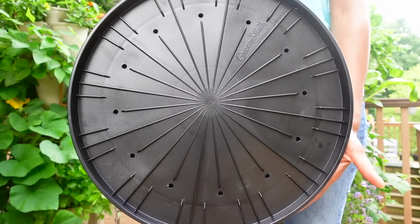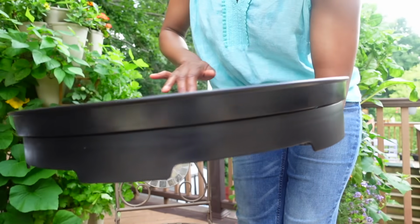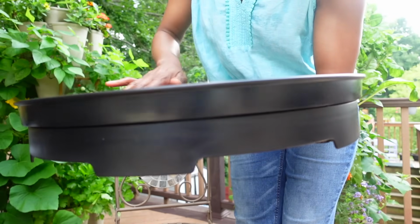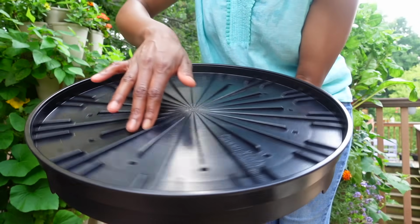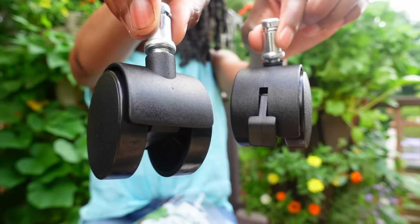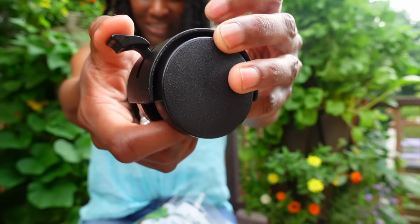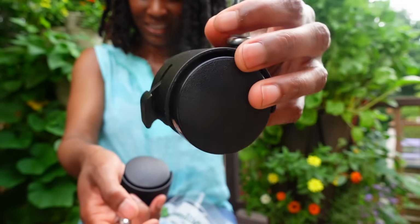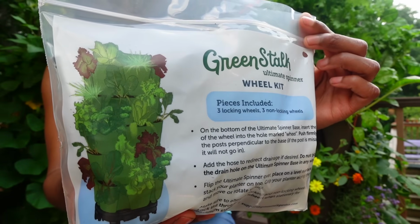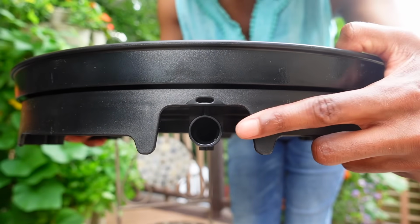Once assembled, your planter will sit on a planter base. I selected the spinner base, which allows you to smoothly rotate your planter, but is also a universal base for other containers you may have. The bottom of the base has holes for the 6 wheels, 3 non-locking and another 3 that are locking so that you can secure the planter wheels in place or unlock them for easy rolling around on your deck, patio, or pavement. Instructions for use are printed right on the bag. Oh, here's where we'll insert the drainage tube later.